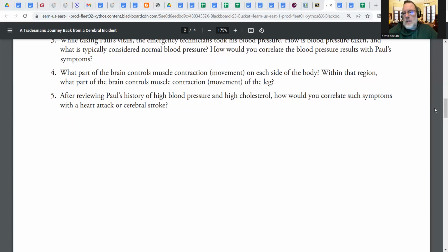So we're talking about movement. So in the brain, we see there are sensory regions and motor regions. And these motor regions are where muscle control is coordinated. So within the primary motor cortex, we find that right toward the frontal lobe of the brain.